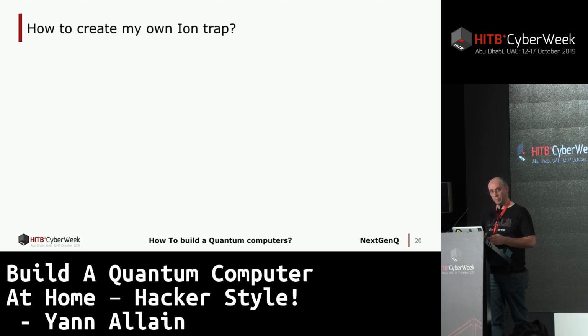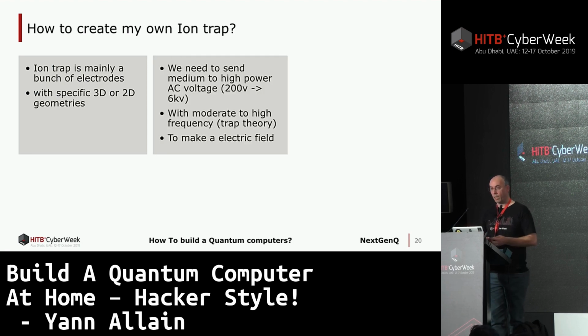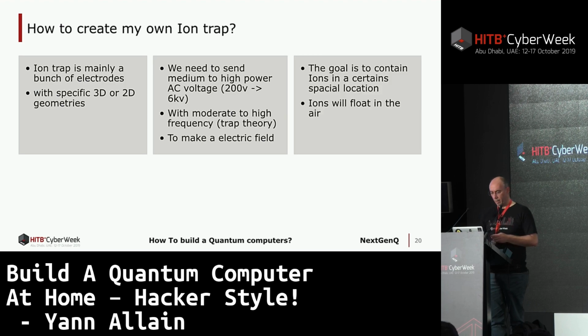So how to create an ion trap? The goal we have is to block our ions, our atoms, in a specific position. An ion trap is mainly a bunch of electrodes which has specific 2D or 3D geometries. We need to send medium to high power AC voltage to the electrodes with moderate to high frequency. It's necessary because of trap theory that physicists made nearly in the 1950s, I think. And the goal is to contain the ions, which are the support of our qubits, in a specific location in space. And you will see that the ion will float in the air alone.